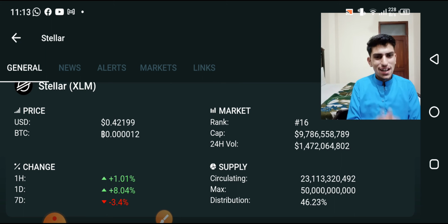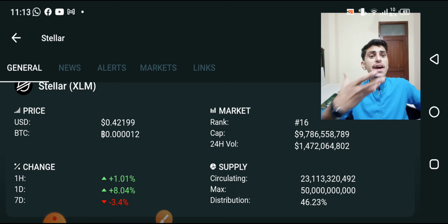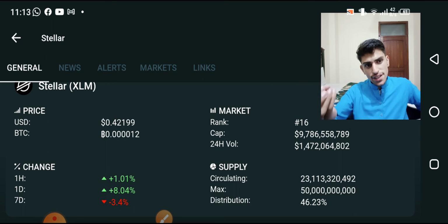Anyways, let's move on and let's see the latest update of the XLM. What's going on in this channel in the XLM? Let's discuss what is the next move of XLM. What is the continued move of the XLM? And will XLM give us profit or loss?